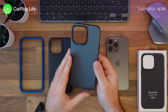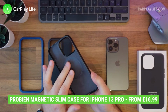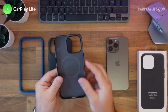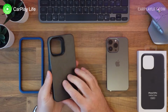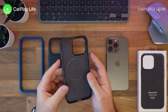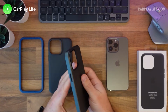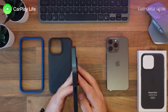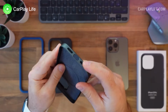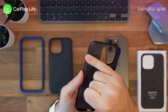And then I'm a big fan of slim cases, and this is the ProBien MagSafe case. I've done a little mini review and you can catch that on the channel as well. It's a very thin case, hard back. It's not going to collect any dust or dirt because it's not that kind of material. But the buttons are a little bit flimsy, and I'm not a fan of this notch at the back. It's not even straight, which is very weird. It does have these little grill bits on the bottom to protect the speaker grills from dirt, but other than that, I wasn't much of a fan of these indentations as well.